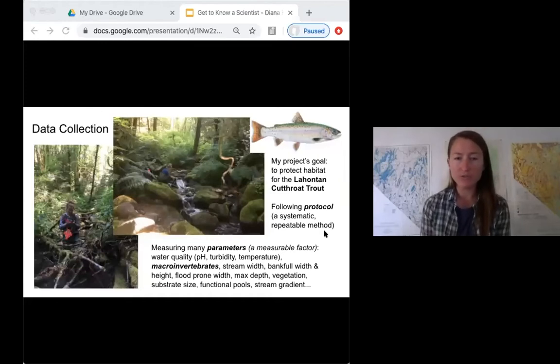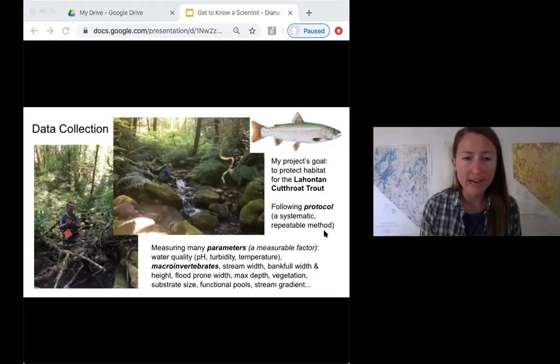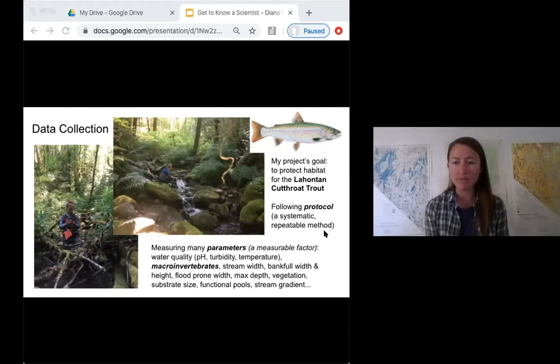What I do for work primarily is collect data. So here we have a couple photos. One is of me measuring some rocks, and one is of my coworker Audrey down in the river there collecting bugs with a bug net. And we collect a lot of different parameters. A parameter is a measurable factor, such as the water quality, temperature, macroinvertebrates, which is just a fancy word for bugs. That's what Audrey is collecting in the photo, and all kinds of other parameters.